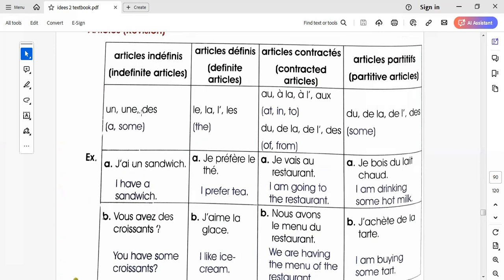Les articles indéfinis. So that is un, une, and des. Un masculine, une feminine, and des is plural. Example is j'ai un sandwich. I have a sandwich. Vous avez des croissants. You have some croissants. So whenever we are talking about something in general, we use indefinite article.